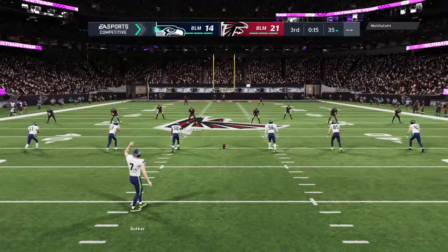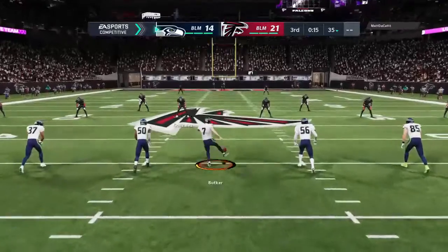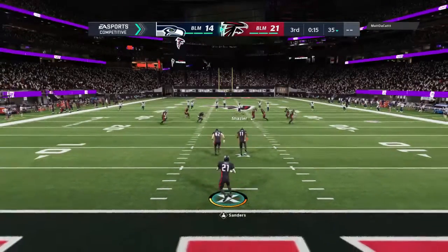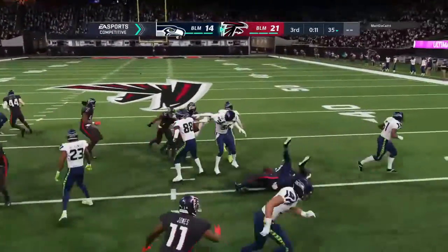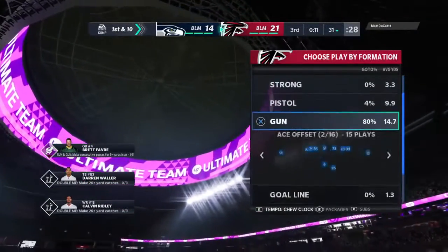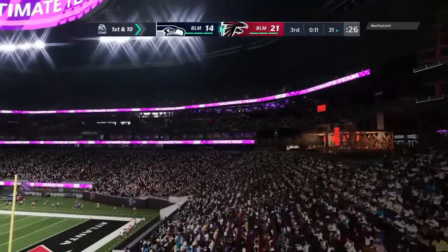Harrison Butker set to kick off. Now after the touchdown, here's Butker on to kick it away. Fielded just outside the goal line. And they'll start this drive just across the 30. Pretty nice work on the return. The Falcons take over 1st and 10.